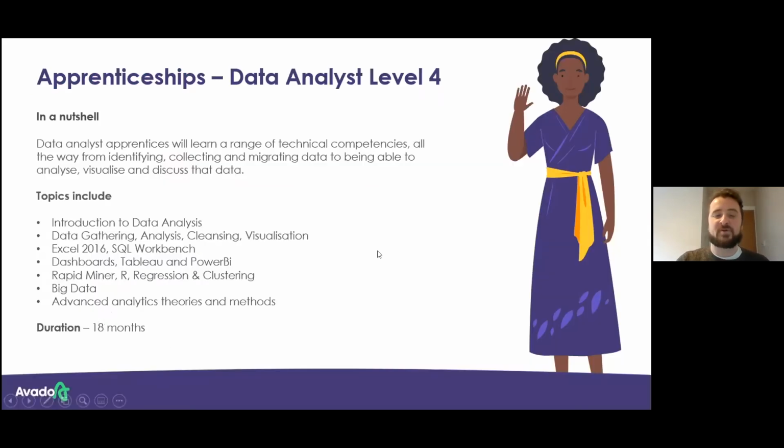So I'll just jump on to apprenticeships. Just before I dive into the detail of data analyst, bear in mind that I've picked this as an example. As I mentioned at the beginning of the meeting, we're currently delivering the data analyst level 4 and the IT infrastructure technician level 3. So if there are other apprenticeship programs you might be interested in, for example, we deliver digital marketing, business analyst, just to name a couple. So if you're thinking actually data isn't for you, the apprenticeship infrastructure and the information I'll be sharing will still be relevant. It'll just be different content for a different apprenticeship program.